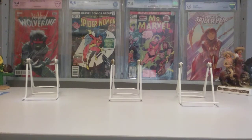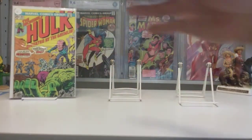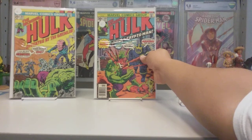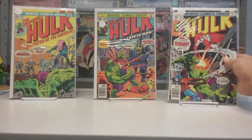That's decent. Next, I ended up getting all this set a little bit cheaper. I wish I would have had the time to put these in my lights, or at least change the bags, but they are what they are. This Incredible Hulk number 187, number 205, number 221.